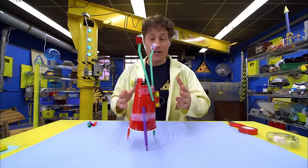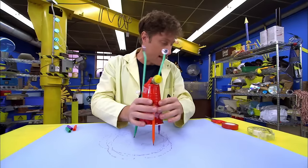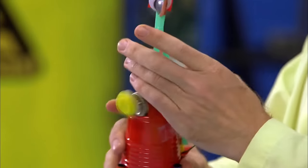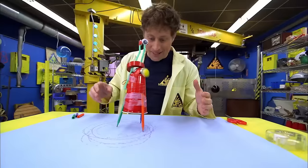Now, if the battery is new, your Vibrobot might be jumping up and down quite a bit. So you can do what I like to do and add some more weight, and then you make better lines with your Vibrobot. And your Vibrobot makes art.